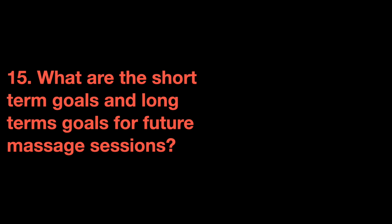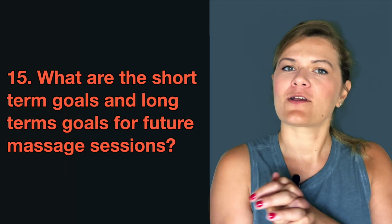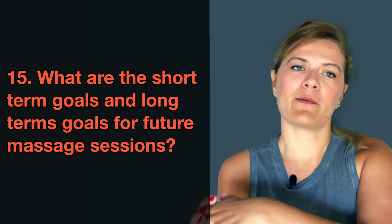Question 15. What are the short-term goals and long-term goals for future massage sessions? So we're kind of recycling the information from the first couple of questions, but basically we will continue to work on the hip. We want to work on the low back, and we also want to work on the anterior neck. So lengthening the anterior neck, lengthening the low back muscles, and also lengthening the external rotators of the hip.